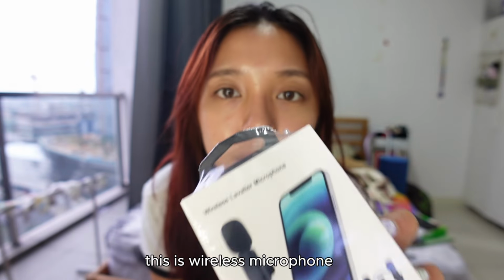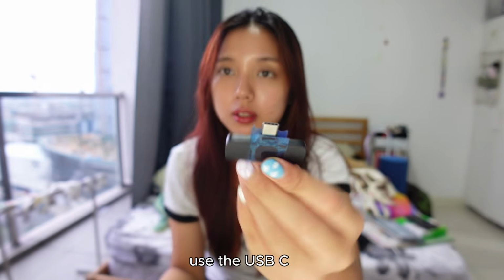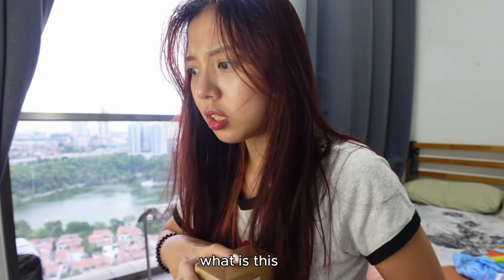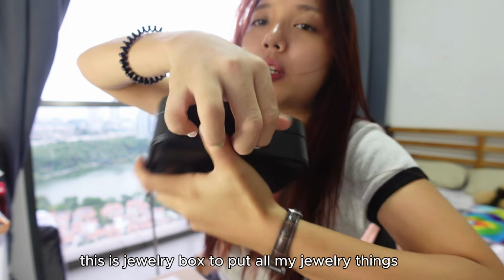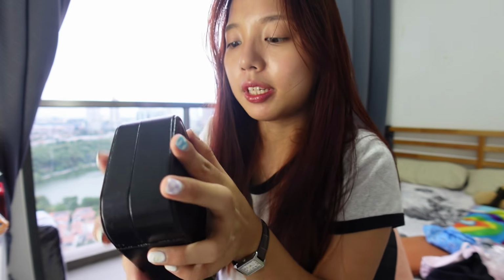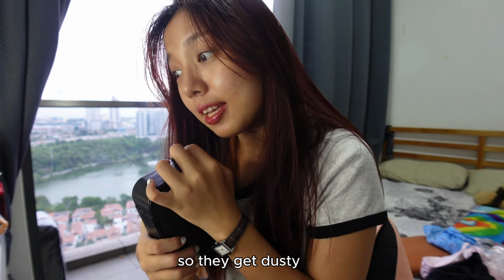This is a wireless microphone. So I pull it up like this. This is the USB-C. And this is the microphone. I'll try it tonight. What is this? Oh, okay, okay. This is a jewelry box to put all my jewelry things. I hope it's useful. I have a lot of accessories, but I didn't put them in a proper box like this, so they get dusty.